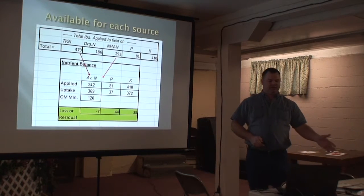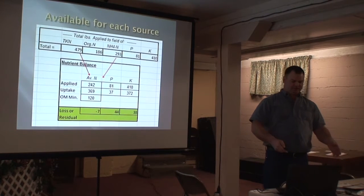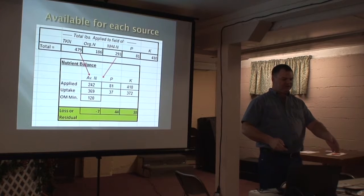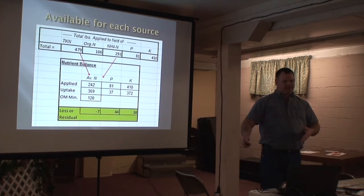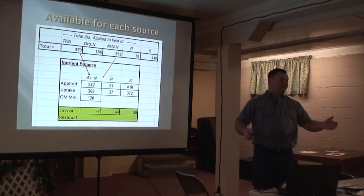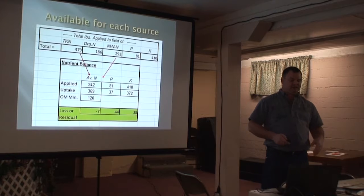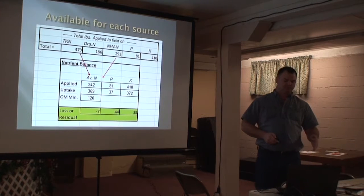The total organic or the total nitrogen that's been applied in this case was 479 pounds. The ammoniacal nitrogen was 293 pounds. The calculation we use within your farm plan would say that available to the plant was 242 pounds.